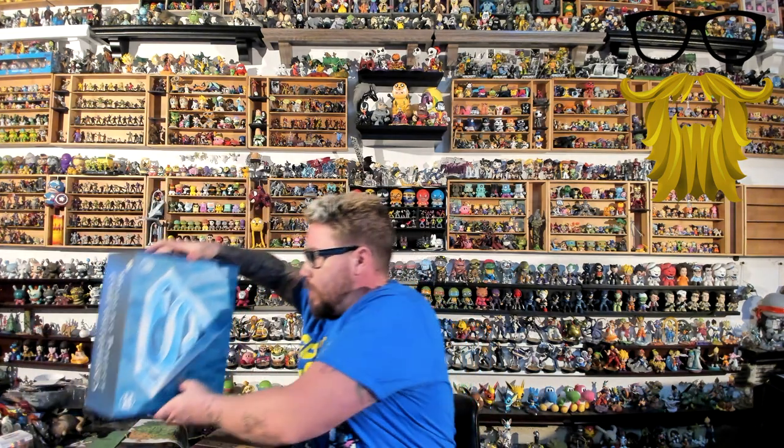Next, we got the World's Finest Collection and we got the Superman box. This is the second Superman box, by the way. So they did one before. It was one of their first ones. I think it was their second one. The first one was Batman. I think the second one was Superman, I think.